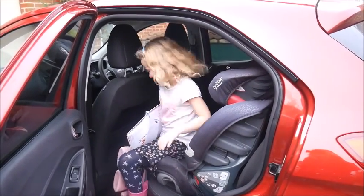Right, strap yourself in. Right, so we're in the car and we are about to go to the shops and buy some stuff to take to our party tomorrow. Florence, what do you think so far? I really like the car. Yeah, we haven't even got anywhere yet. Shall we go? Yeah. So we have just set it off now, and here is Mummy driving. Hello. Mummy? Yes.